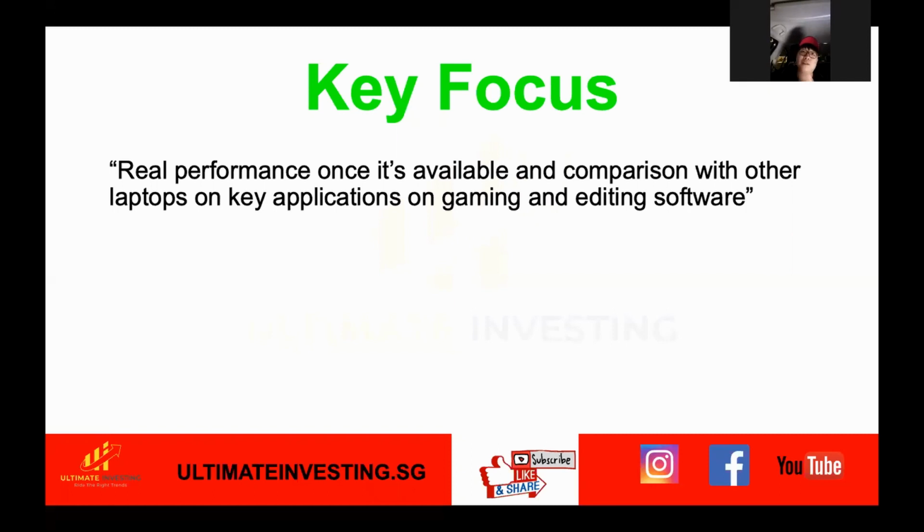So the moment the product is out in the market, there will be a lot of people who are going to do a review. They're going to do the test. They're going to compare it with the Intel laptop. They're going to compare it with the AMD laptop. So I think that is something that we want to focus on. Once it is out in the market, go and watch all these YouTube comparisons between the new MacBook as well as the other products, and see whether it is really as powerful as what Apple actually promised.